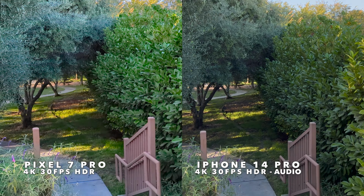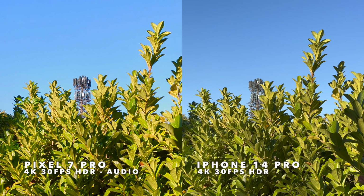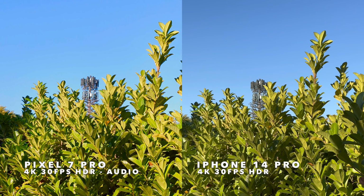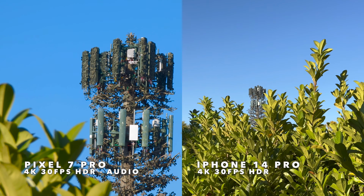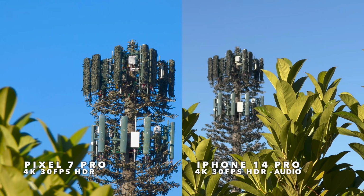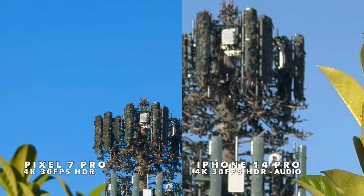And I'll just pan around so you can see what it looks like here on the main camera in this particular setting. And let's go ahead and move over here to the right, and we'll test out zoom on that cell tower. So we have a 5x optical zoom here on the Pixel. There we go. 5x telephoto on the Pixel. You saw it snap in there. And we have a 3x telephoto on the iPhone. And the iPhone will max out at, I believe, 9x digital right there. So that's what that looks like.